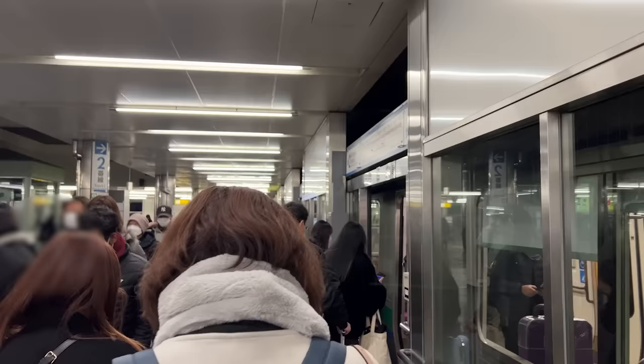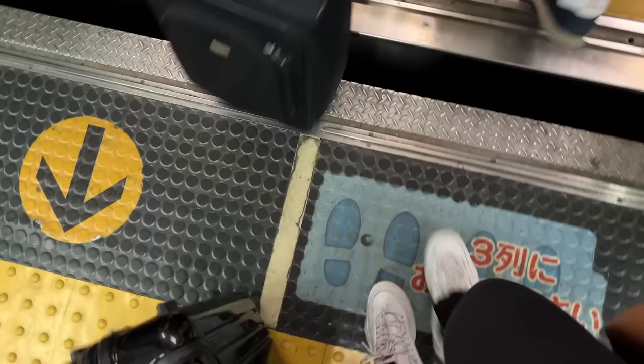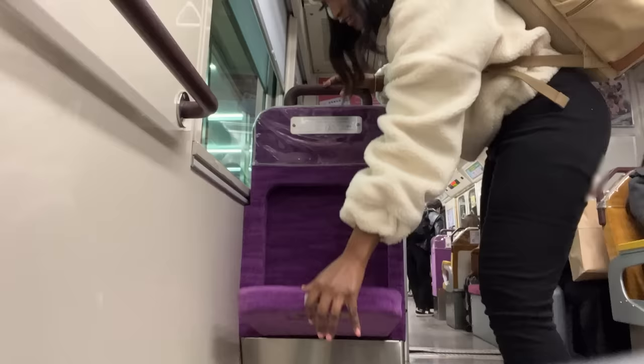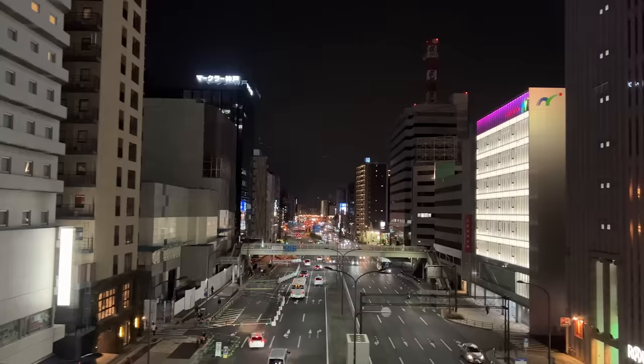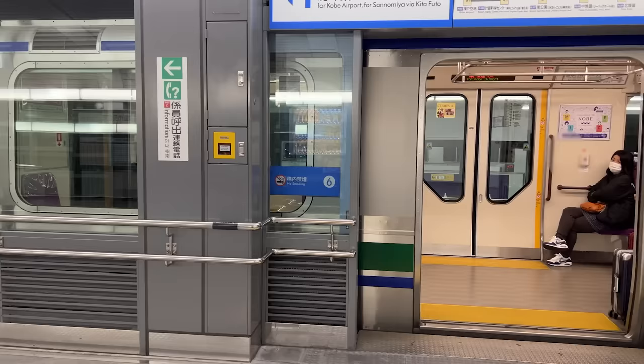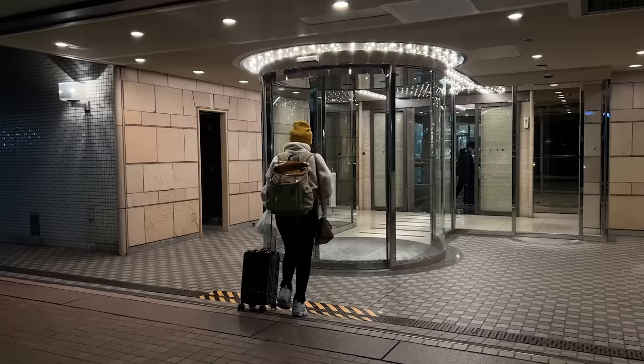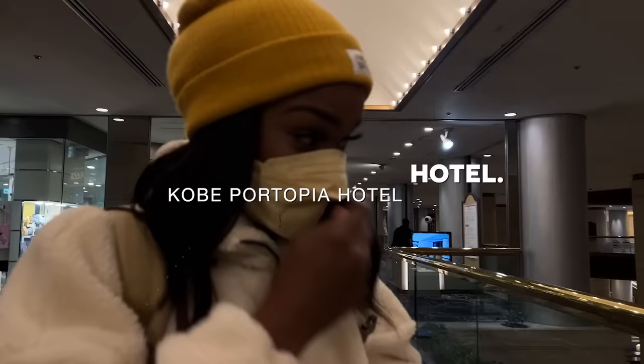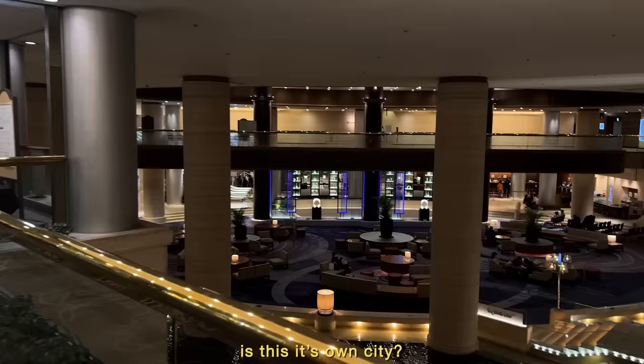This whole cart reserved just for women. That's so strange. I've seen these in Tokyo, but usually it's in the morning because it's so crowded, but that cart for women is all day. Okay, this is so cool. Look at this. Is this his own city? Or is this a hotel?